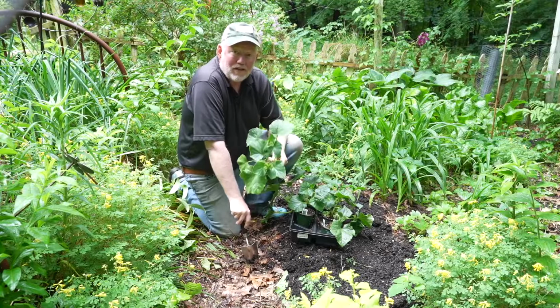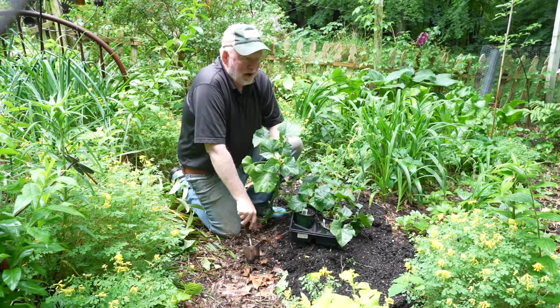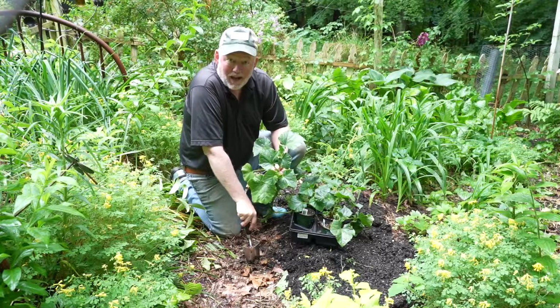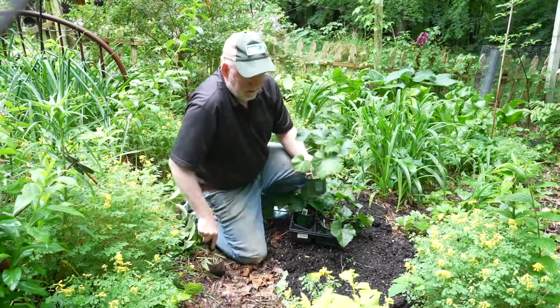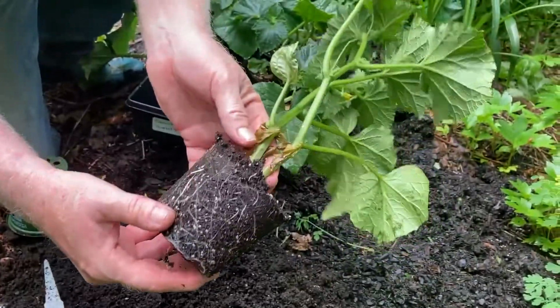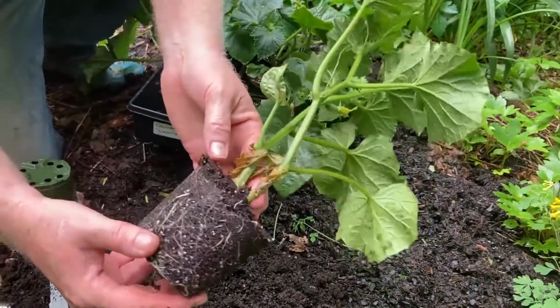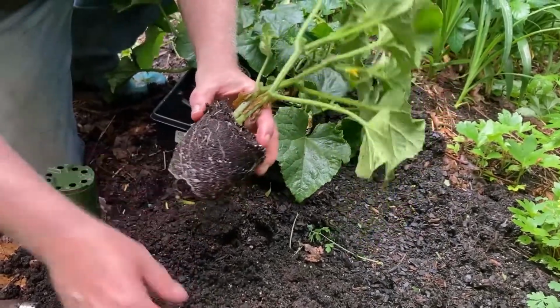But we picked the perfect day for planting. We're dodging raindrops. There's rain on the way. We're trying to get the video done before we get poured on. And so we're going to get these in the ground. It's pretty simple. And you can see these roots. This thing's ready to go, and there's no need to do anything there. That would set them back even further if you had to do that.